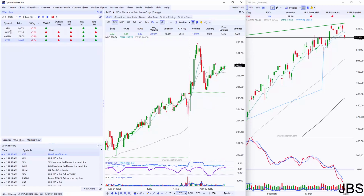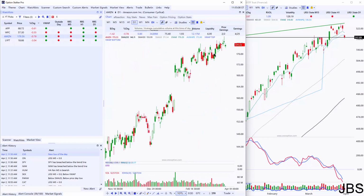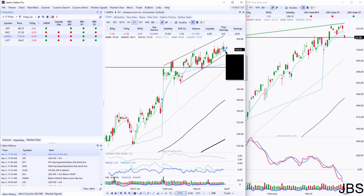All right, so we still have App, Wells Fargo, Amazon, and Lyft. Our Amazon put credit spread is in pretty good shape. We still have another week and a half on that. Nice buy signal over here as well. Plenty of space to this resistance level over here.